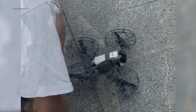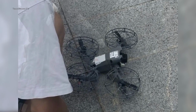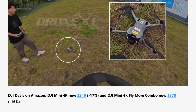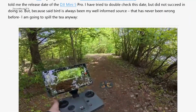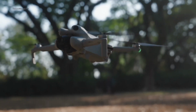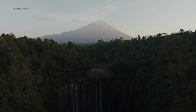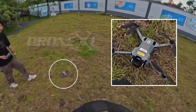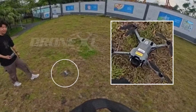Surprisingly, the DJI Mini 5 Pro is going to be released earlier than we anticipated. Jasper Ellens has confirmed the release date via DroneXL, and it's the 7th of August, so the next-gen ultralight mini drone from DJI is just weeks away. What's more exciting is that we have newly leaked pictures with a fresh look, which is not just a prototype anymore, but a complete ready-to-fly product.